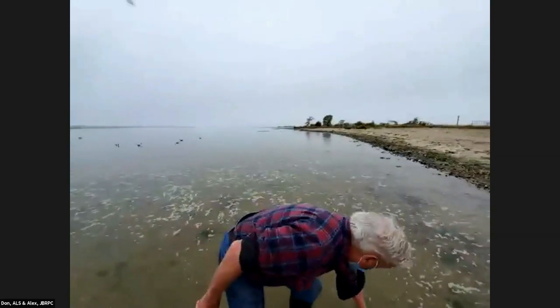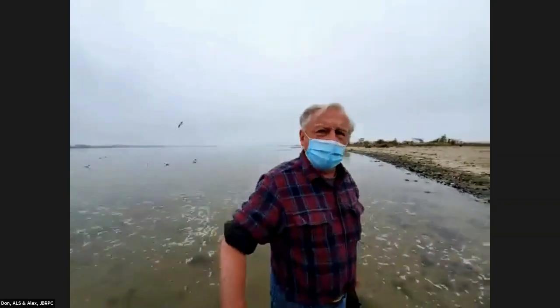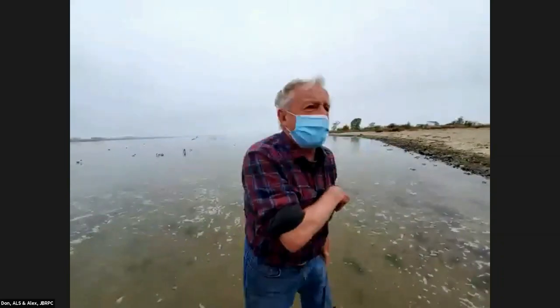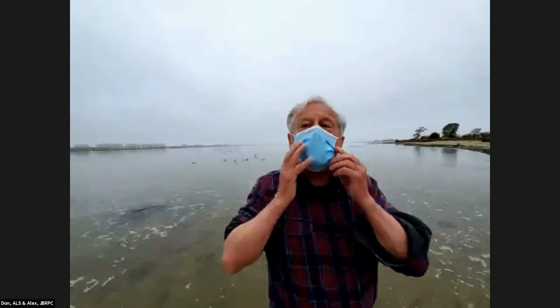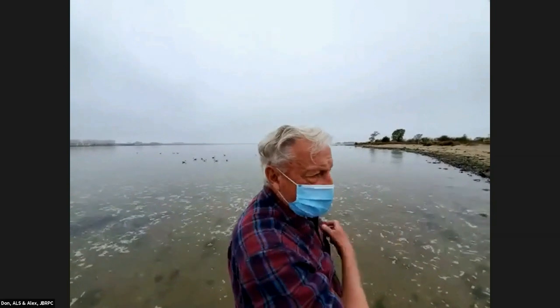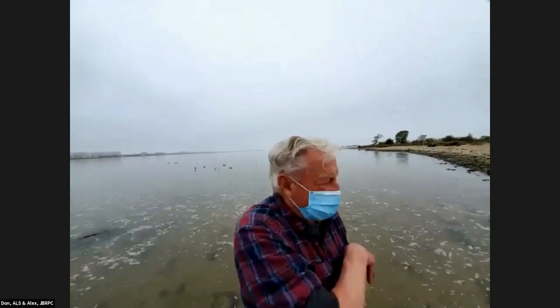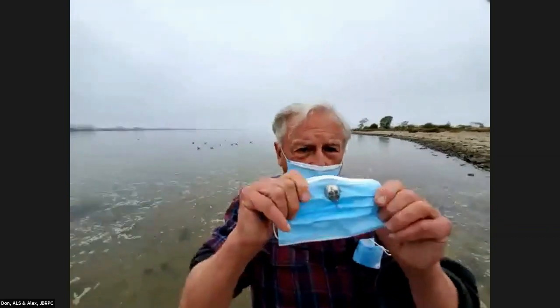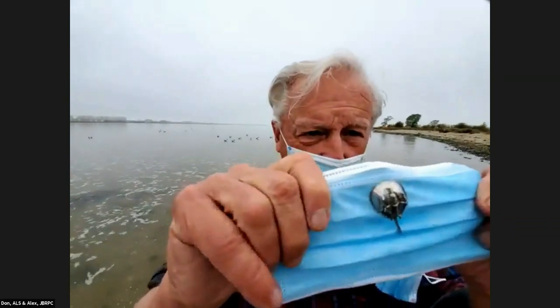Oops, who did that? And Don, we saw one yesterday with a tag on it. So what does this tag tell us? Well, the tag tells us something about population dynamics, where these crabs go, whether or not this is a discrete population, whether or not it mixes with a population at Sandy Hook. So things like that. And if you find a tagged crab and you report the number to the Fish and Wildlife Service, they will give you a little horseshoe crab pin like that. A little pewter pin, which I love to wear on my lapel.